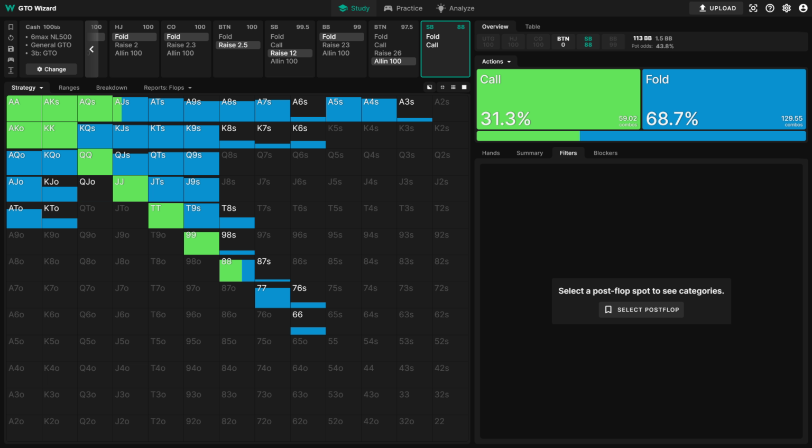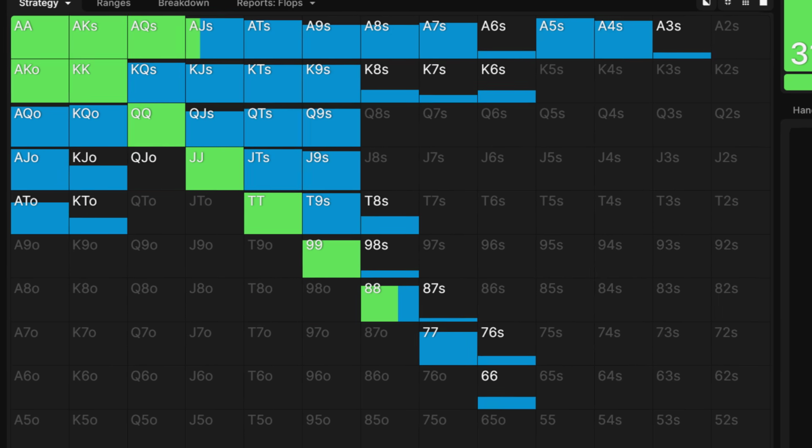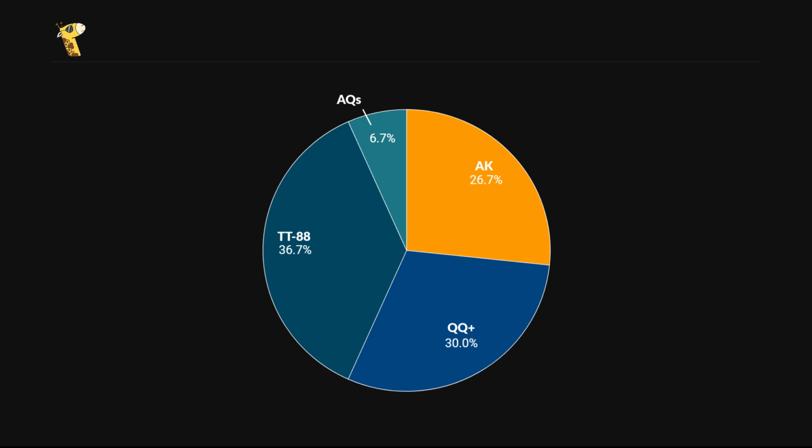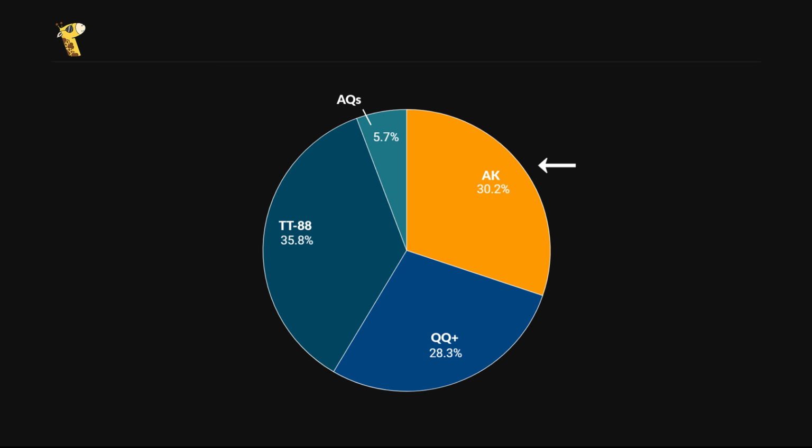This last point is really important because Ace King is such a big part of small blind's calling range. You can't really tell from the hand grid, since each box contains a different number of combos. But if we look at this normalized pie chart, we see that Ace King actually makes up 27% of the calling range, and that this number further increases when we take our hand's blockers into account. So as crazy as it sounds, Queen Jack suited is actually one of the best no-pair hands to be jamming as a bluff. There is a small problem, however.